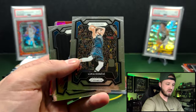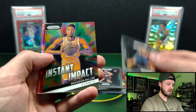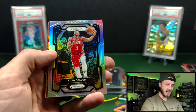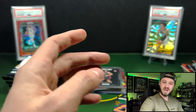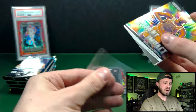I like Luka's picture in this. We got a Jarace Walker. Too bad. Brandon Miller on the instant impact. Second best guy you're looking for, definitely there. We got a big Brandon Miller. I wouldn't be upset either, but we'll sleeve those up as well.